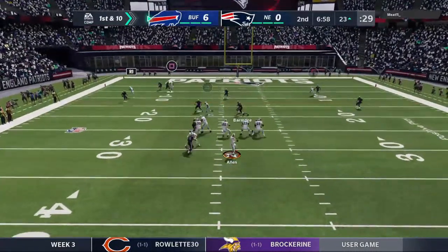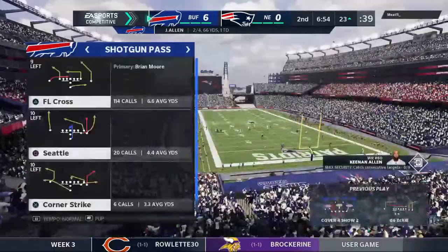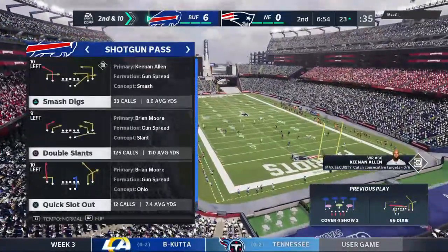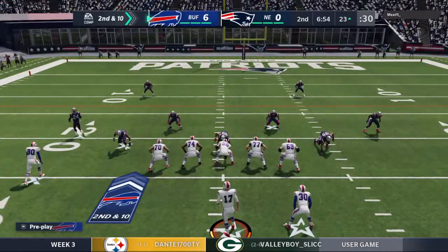Throwing on first down is Allen. Escaping the pressure right, and he just gets rid of it. Throws it away. A wise move there. Looked like nobody open. Now second down. They've given up a few first downs on this drive, but getting the incompletion there should give them something to build on and maybe turn the tide.